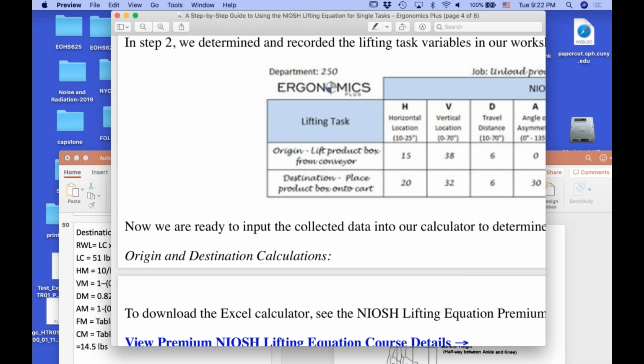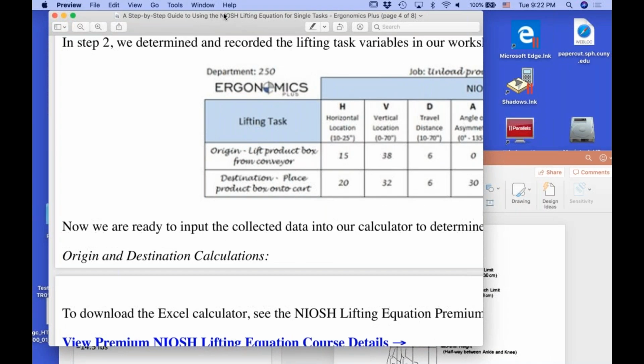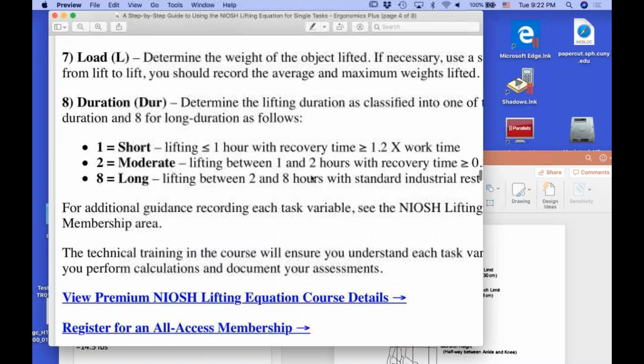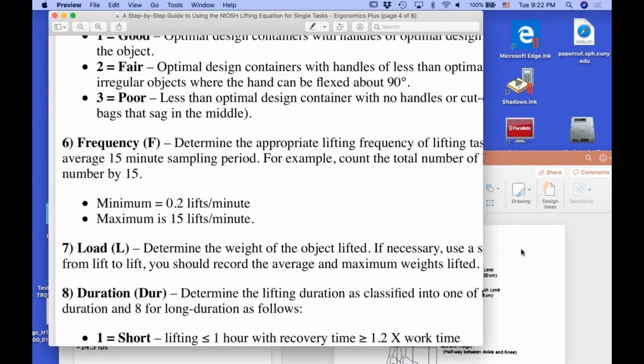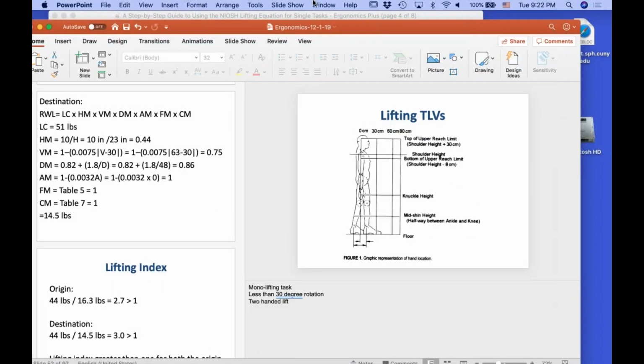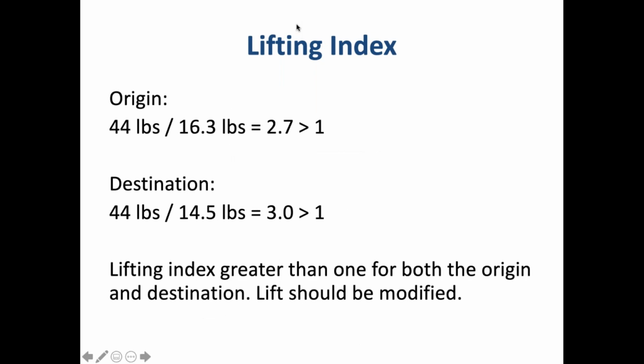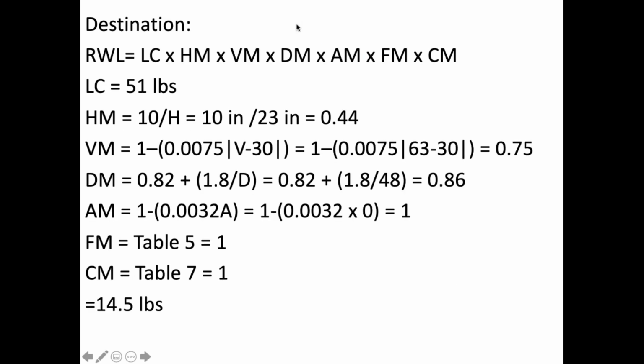Yes. 44 divided by the destination, 44 divided by the origin. I was wondering where it came from. If you go back to the slide, let me get the PowerPoint back up. So the lifting index that you have, previously, it says 44 pounds. That number's the actual weight. I thought it was 51. No, 51 is the maximum weight. That's the lifting constant. That's back in our formula, that was the lifting constant.